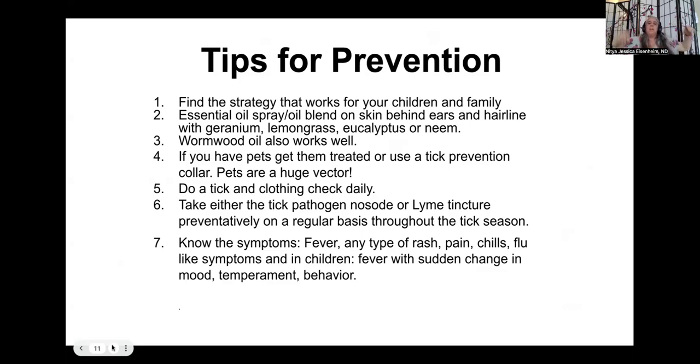Sometimes I'll just say, okay, we're taking your shirt off, let's look, and you don't even have to make a big deal out of it. That's the big thing too, is not to be really anxious when you're doing tick checks, especially with young children, because they pick up on all that.